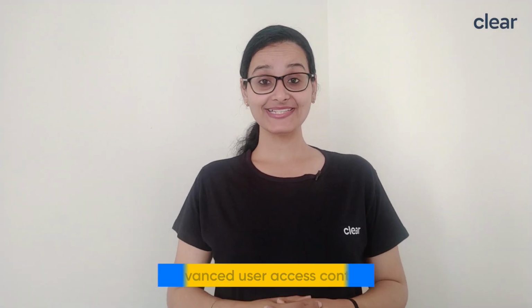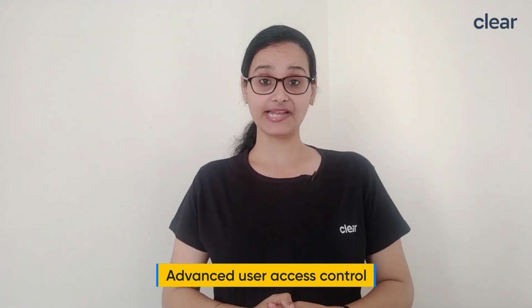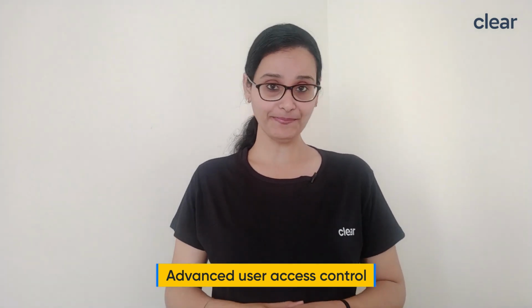First, you get advanced user access control with different user IDs at the branch or GSTIN or PAN level. Further, one branch or warehouse user cannot view or take action on invoices of another branch, which also means that the branch user cannot access invoices at organizational level.